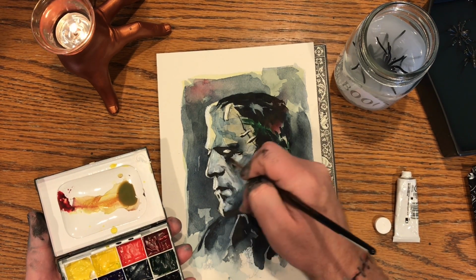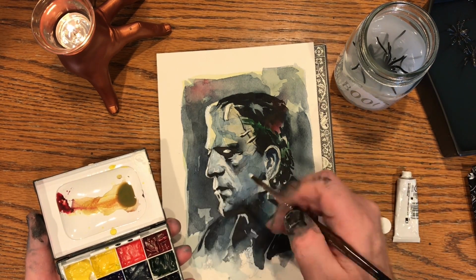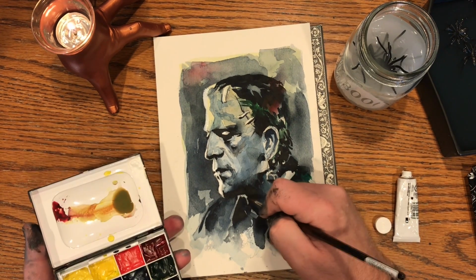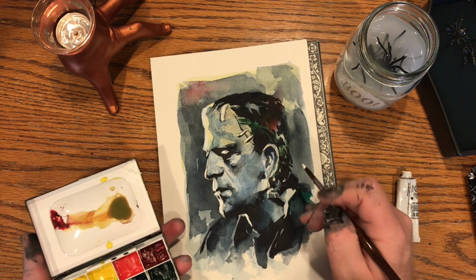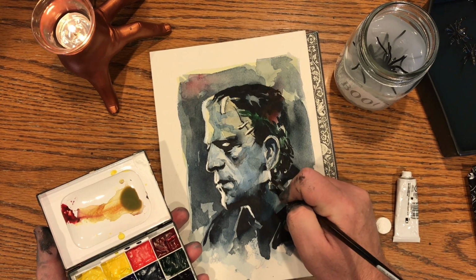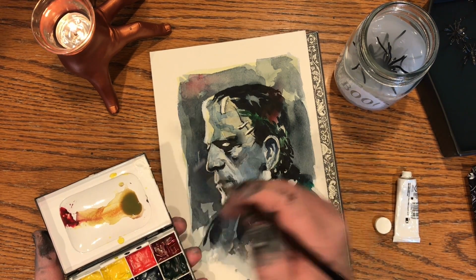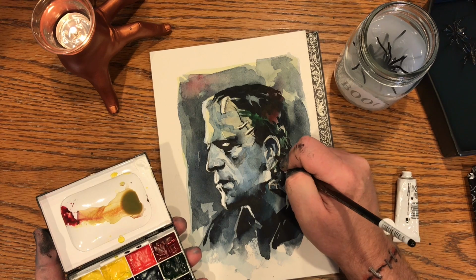There was a strong light hitting the actor when they took this photo, coming from the left. So it left a really strong rim light on that side of his face. And I think that bright white helps sell the realism a little bit in the painting here. Now there was also a light, not quite as strong, coming from the right side, from behind his head. You can see a little light area under his ear where the light was catching his jawline. And then, of course, his ear and stuff back there.